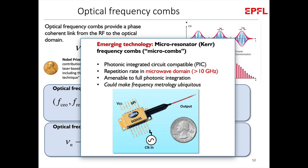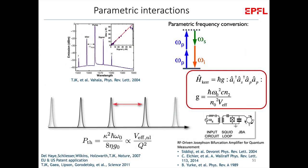What they're using at the heart is nonlinear interaction of light and matter, nonlinear interaction that in fact follows the so-called parametric frequency conversion, where it generates signal idler pairs. And it's a very similar type of interaction that's also studied in JPAs and bifurcation amplifiers, where you have a so-called Kerr nonlinearity. So Kerr nonlinearity is an intensity-dependent resonance frequency shift. And in the case of the optical resonators, this is mediated by the intensity-dependent refractive index.